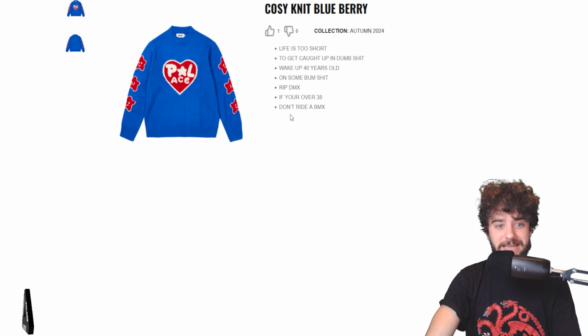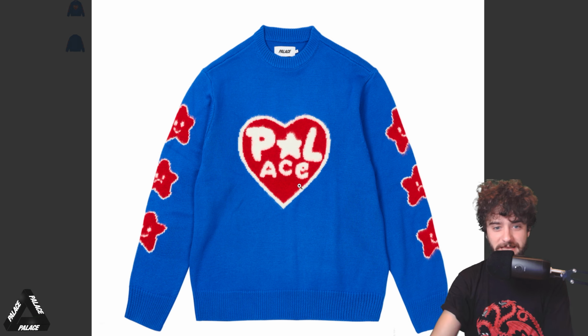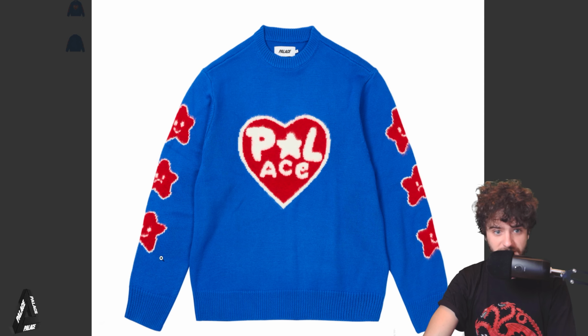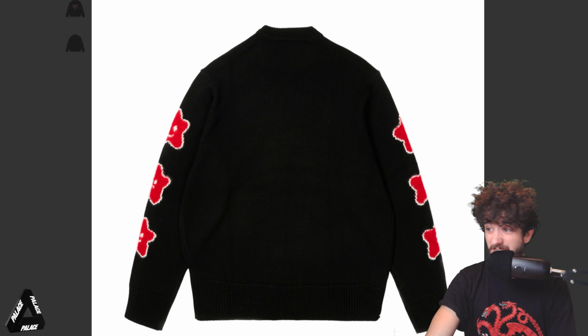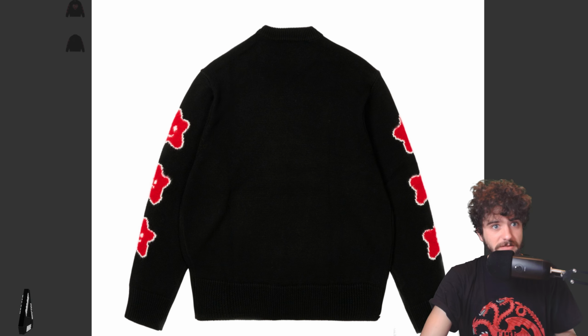The Cozy Knit Blueberry. It's not Toys R Us inspired. I keep wanting to say that. I feel like it's the TY brand, the brand that makes Beanie Babies. I don't know. It's also got the stars on the side. I think this will do pretty good. It's kind of cute. Feel like people will want to get this and feel like it will sell out. That's just my vibe. Sweaters also just do pretty well recently, it seems, even in the spring summer seasons.